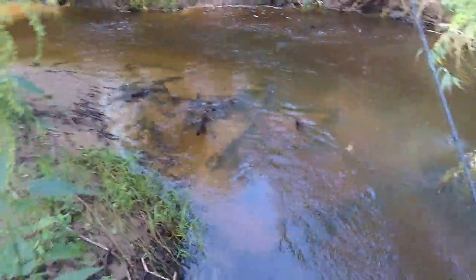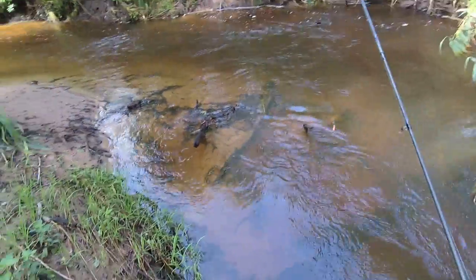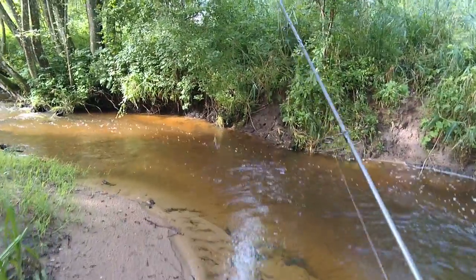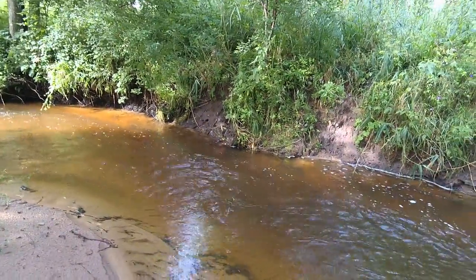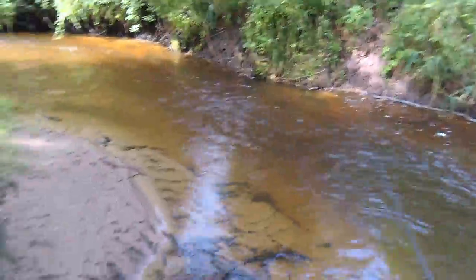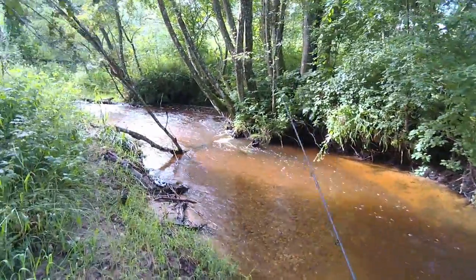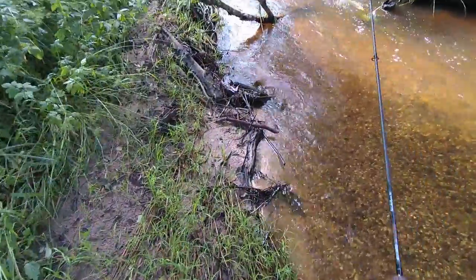That, and the water log didn't produce either. So let's move on. Sometimes the fish will be standing in the beginning of the run, even if it's shallow, but it appears not this time.